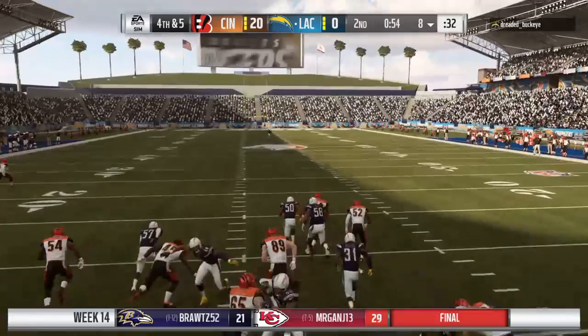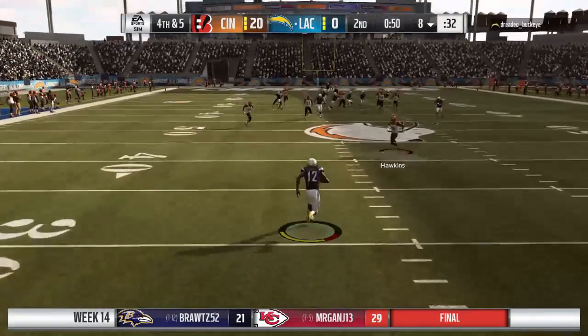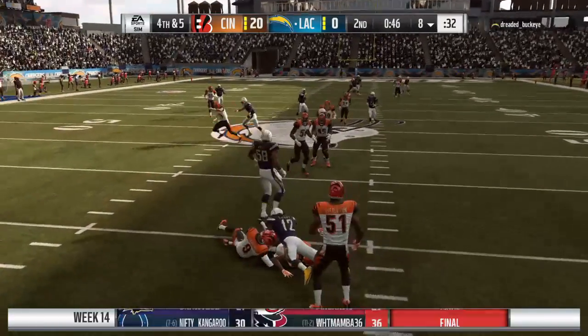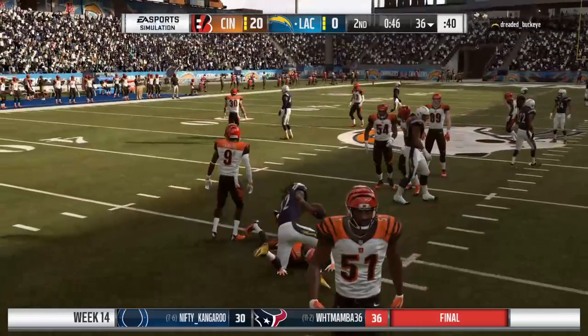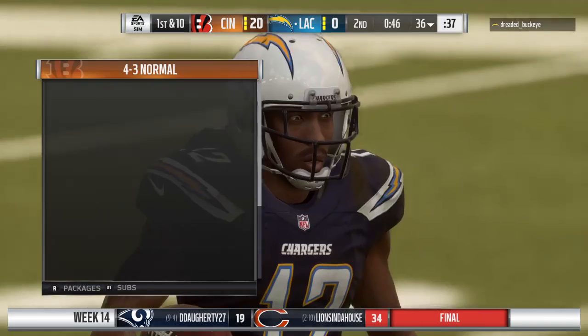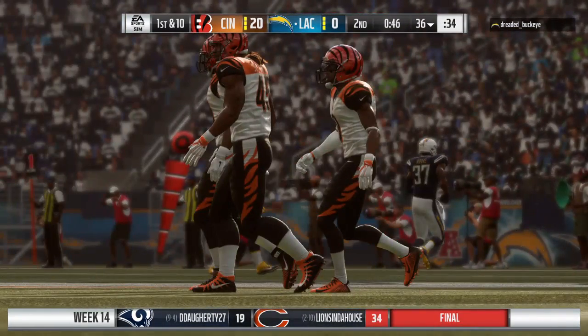He steps into this one, and this is a rocket. Now Benjamin. Give him 11 yards that time on the return. And possession will switch hands, 1st and 10. The Chargers offense gets set. They head back onto the field.